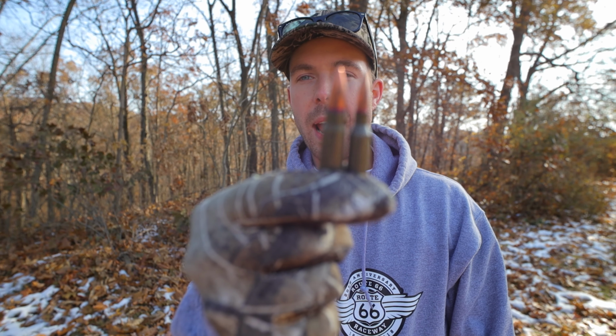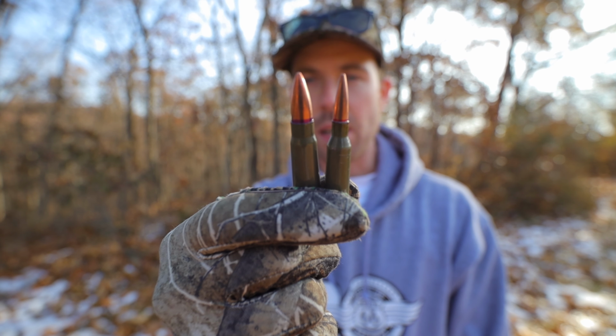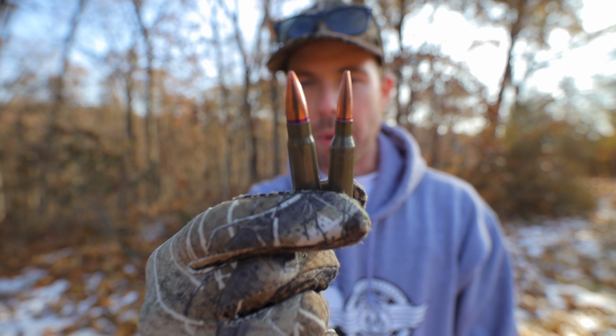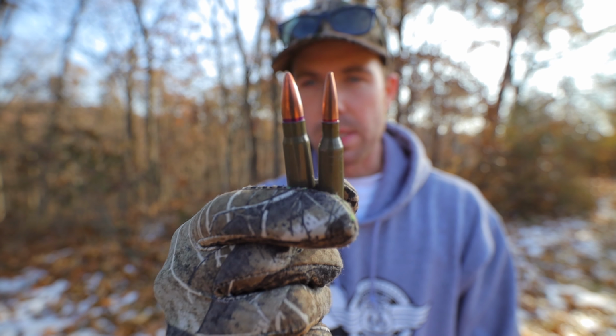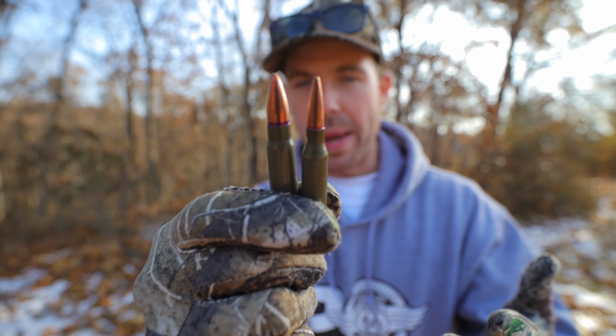So I'm gonna put you guys up on the tripod here. So these are the two calibers. The 7.62x39 is on the left and the 5.45x39 is on the right. Obviously the 7.62 is a much bigger bullet, but you can see how long and slender that 5.45 is, and I assume that's part of what makes it tumble so violently in tissue and ballistic gel.